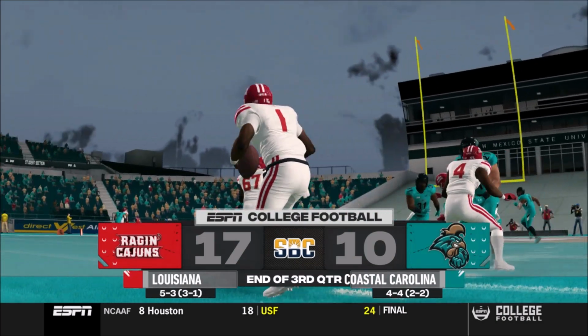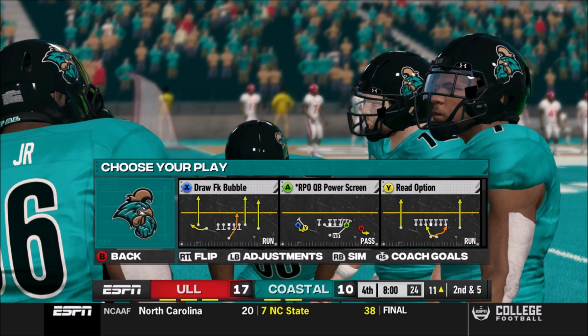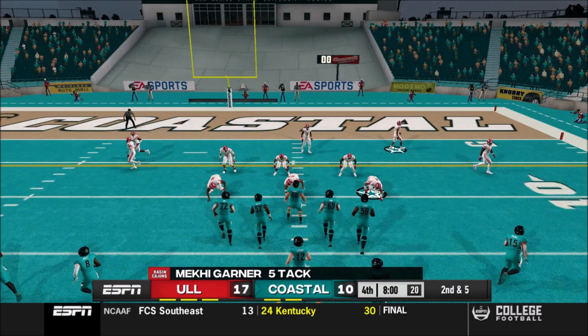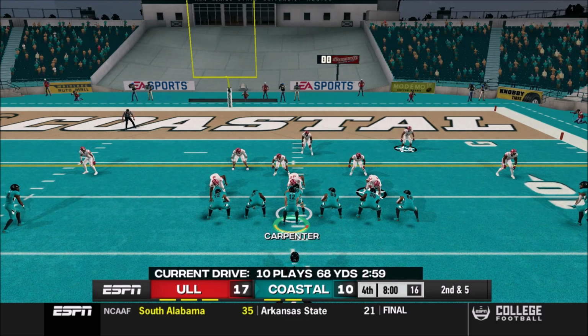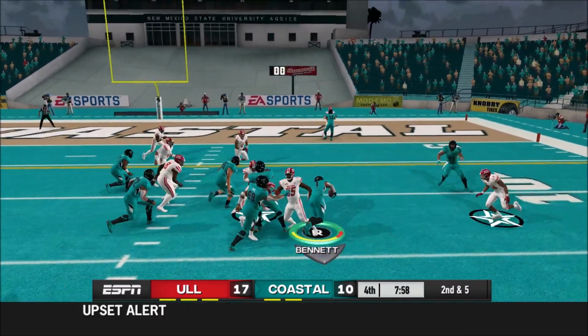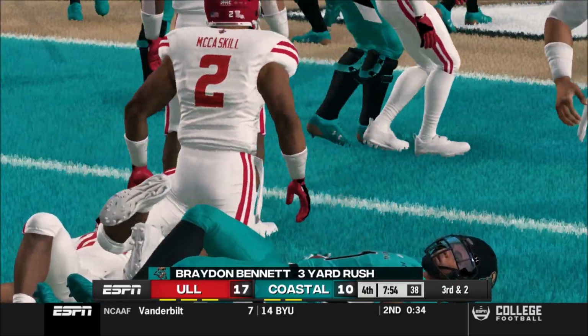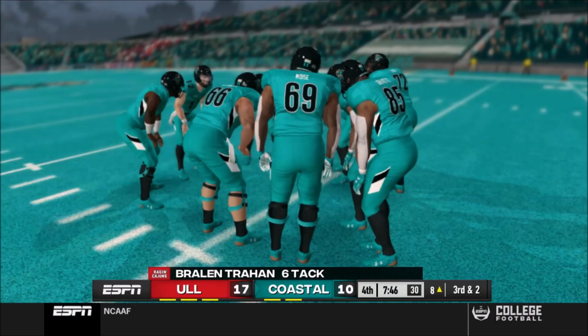So with 1 quarter remaining, the Ragin' Cajuns lead 17-10. All right, we're just about set to start action here again in the 4th quarter. Bennett gets it on the draw. Gets to about the 8-yard line. Gaining 3 yards. That'll bring up 3rd and 2.